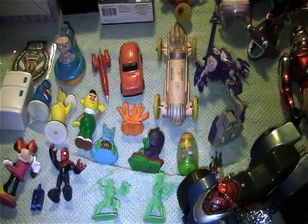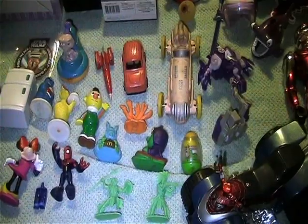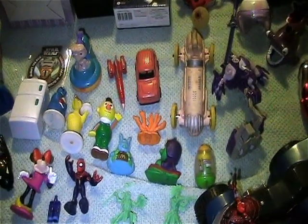Went out to a couple different thrift stores and I found a new little flea market off the beaten path. So let me show you the goodies I found at all these places.